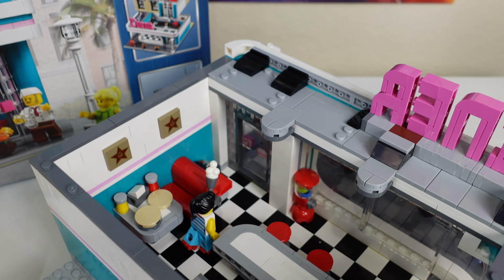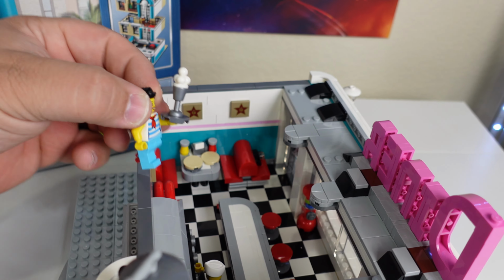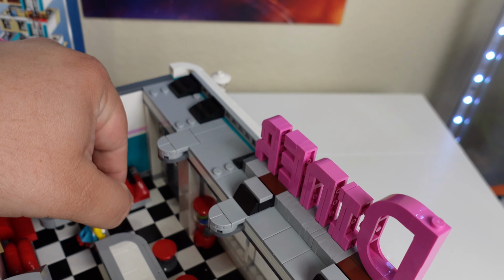We do have a lady working. Check this out. I thought this was really cool. Oh, one of them fell off. But she is wearing her skates and her little outfit. Let's see if I can put her back. There we go.